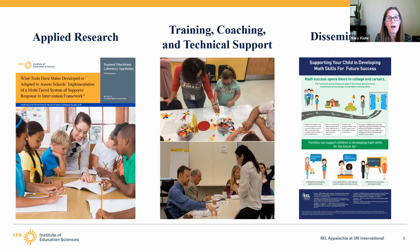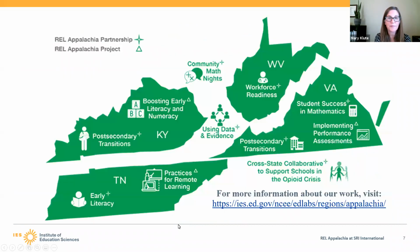In short, the REL program offers support to state education agencies, local education agencies, and schools that helps practitioners use evidence-based practices. This isn't a one-size-fits-all approach. We at REL Appalachia are working with our states and districts on quite a diverse set of projects. In the Appalachian region, we partner with a variety of state and local stakeholders in Kentucky, Tennessee, West Virginia, and Virginia to work on several education-related issues, including improving post-secondary transitions, early literacy, using data and evidence across states, and more. For more information about the projects we're working on, we encourage you to visit the REL Appalachia website.